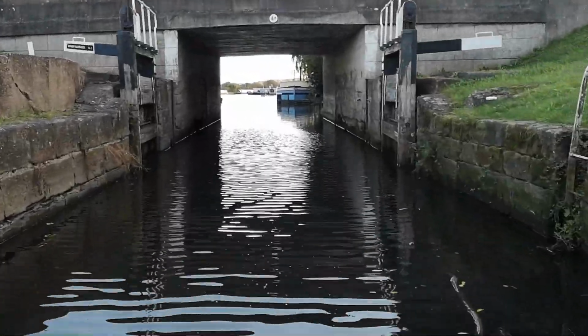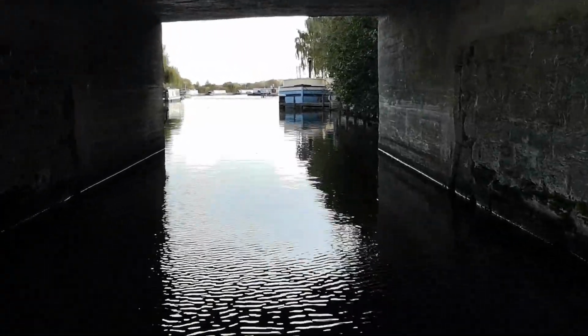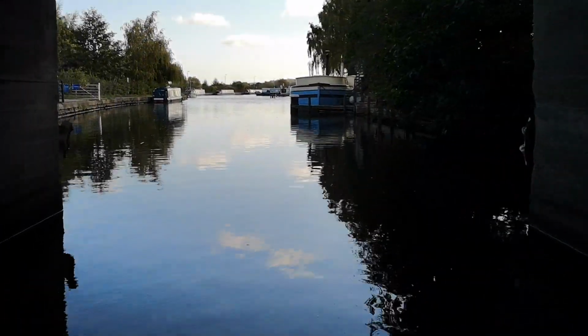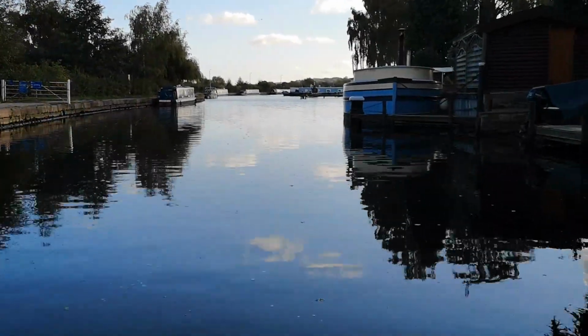You like these sort of locks, Bob, don't you? I do, yeah. I'm the best. Oh, the best. Don't get them very often. Do you want some to all be flood locks all the way up the canal, left open?